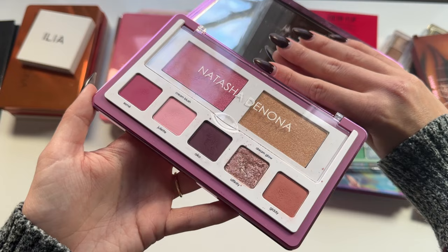So we're gonna start with the Natasha Denona Circle Loco palette, a very, very underrated palette. Ooh, I love how I rearranged this. Originally the color story of this is obviously very colorful and kind of chaotic because all of these shades are kind of all over the place. However, as you can see, I arranged them in some color families. I have an orange column here, a pink one, then some blues, some purples. Whenever I think of a blue or purple look, for some reason I always reach for this palette, even though it's not entirely blue or purple.